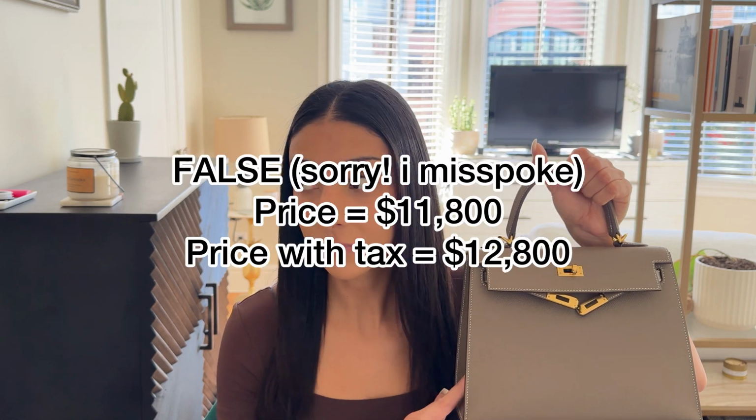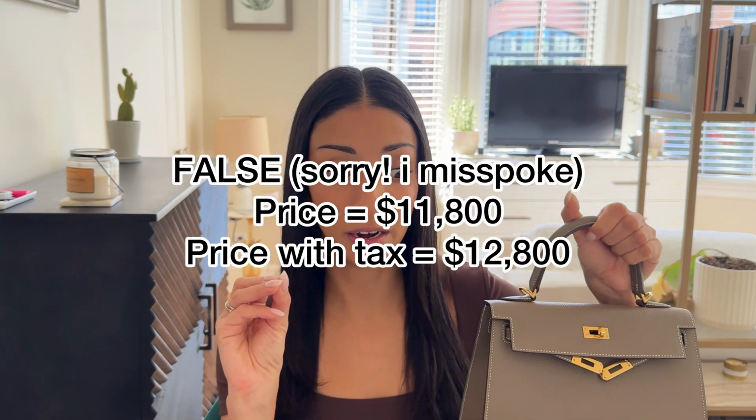But one thing that I also learned from my unboxing video, from a lot of the comments you all left, is that a lot of you all are still waiting on your first Kelly bag too. And let's be honest, these bags, they're not inexpensive. I believe the price was $12,800, and with California tax, it was $13,800. That is a lot of money to spend. And so I feel like we should be sharing our information so that we can help prep each other for what to expect when you get your first Kelly bag.